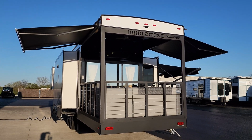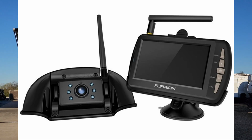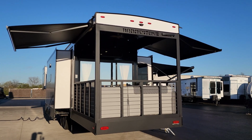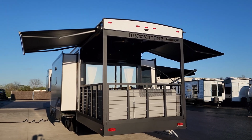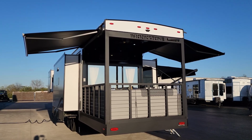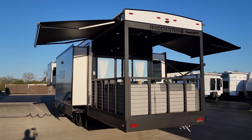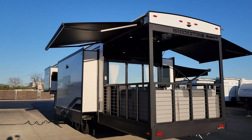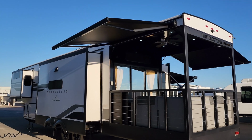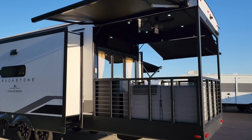In the top center up there, the little black thing is the prepping for the Furrion rear observation camera. Very nice camera system, again, that basically allows you to see what's going on behind you when you're driving down the road or backing into a campsite. And again, it's prepped on the side for cameras to go down the side. So if something like that interests you, talk with your salesperson about maybe adding that on as well. And again, over here, you have another one of those Girard power awnings. Again, LED light strip built in, and a very nice setup right there.